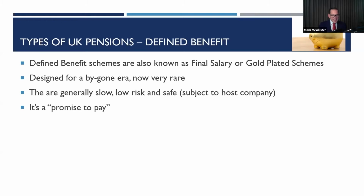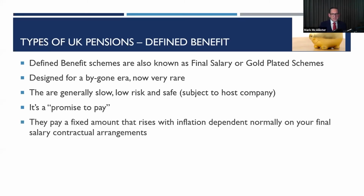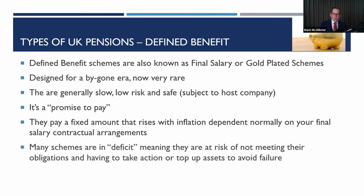So it's a promise to pay. It's not a pot of money, but instead a promise to pay an amount on an ongoing basis at a date in the future. That amount is normally fixed, but then rises with inflation. It might be CPI, it might be RPI, depending on your final salary, or maybe even an average salary, or your contractual arrangements.